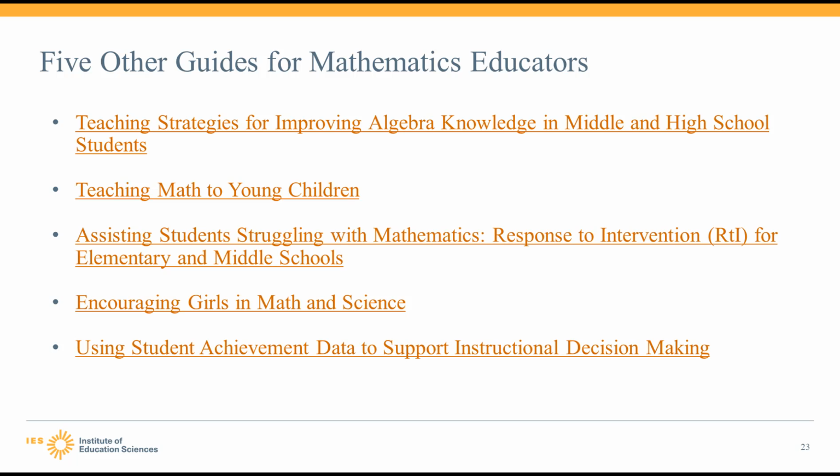All of these practice guides have a similar format and provide not only the recommendations and examples, but also how to overcome roadblocks to implementation, because as Becca noted, it's not really easy, but it's really worth it, and these are recommendations based on lots of research. There's the RTI guide I mentioned earlier, a practice guide on encouraging girls in math and science, and Using Student Achievement Data to Support Instructional Decision Making, which gets to the question that someone posed about planning. There's also a practice guide that hopefully will soon be released, though I'm not sure of the exact release date: an updated version of the practice guide to support struggling math learners, which extends the grade level, I believe. So lots of good resources for you to use.